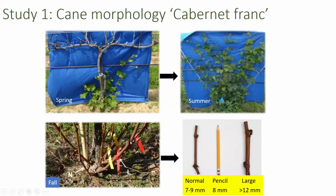We have N, which indicates normal cane size. Large is tagged in red here, and then we also have tagged in yellow very small cane sizes. But for the purposes of this discussion, we'll just look at the normal and large sizes. If you can't tell the difference from this photo, on the bottom right is an example of a normal cane with a 7 to 9 millimeter diameter, and a large cane, which was basically around 12 millimeters or greater in diameter.